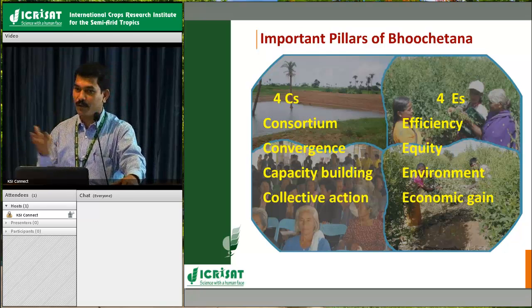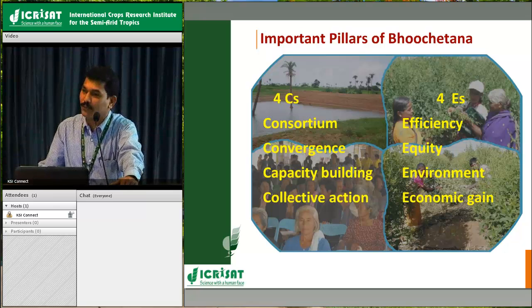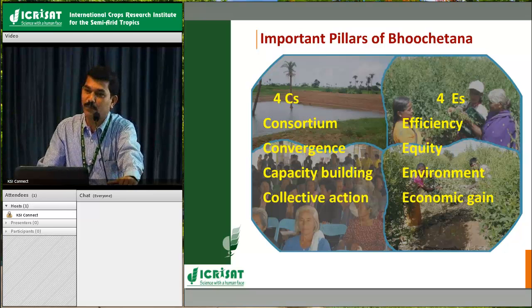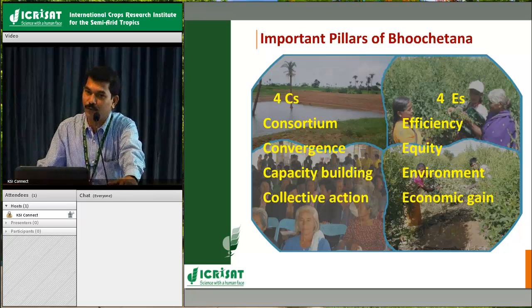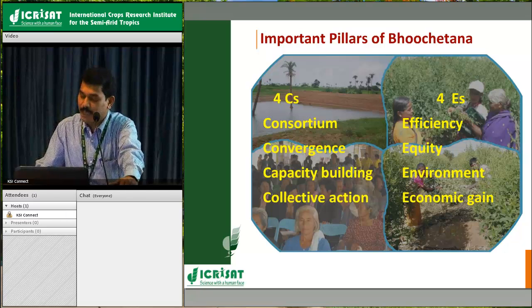So we are putting all the funds, all the budget coming from different channels, into a basket called Bhoochetana actually. From that basket, it will go to different components like training, capacity building, productivity enhancement, soil and water conservation, all the things. So that's how we converge all the funds and put them into one box, and from there we can allocate them to different activities. That's how we have undertaken these convergence activities.